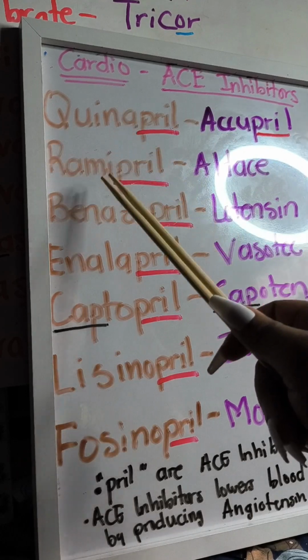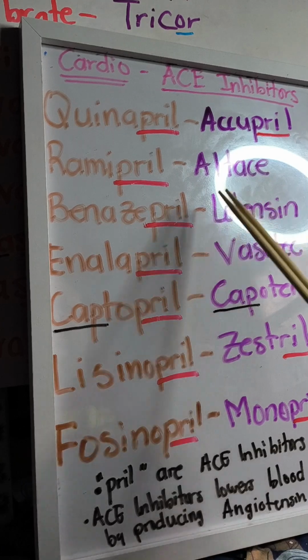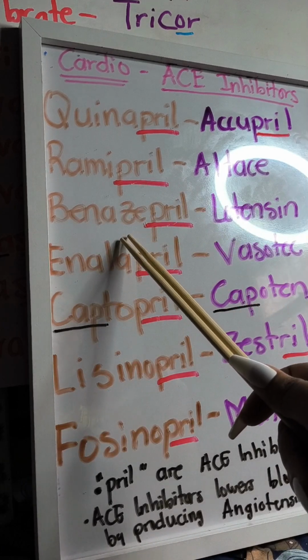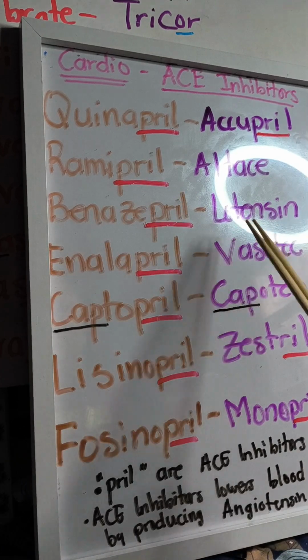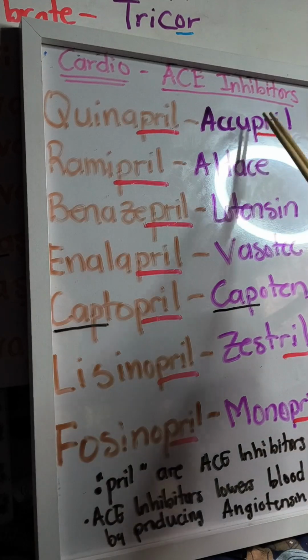The brand name of Ramipril is Altace. The generic name of Lotensin is Benazepril. The brand name of Vasotec is Enalapril. The generic name of Quinapril is Accupril.